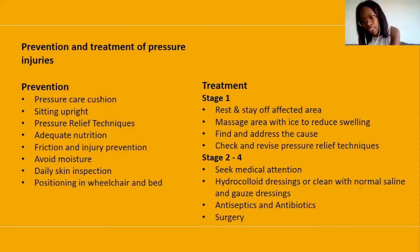And then again at night, when you change from clothes to pajamas or you're going to take a shower, you're doing another skin check. So it should be twice a day. All right. And then positioning yourself in your wheelchair and in your bed. So those are the things that you really need to do just to stop yourself from getting a pressure sore.